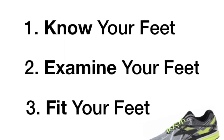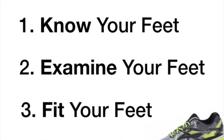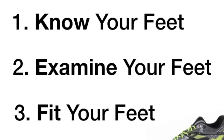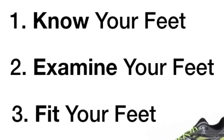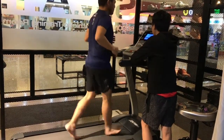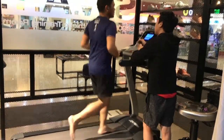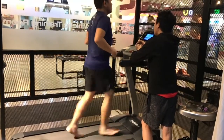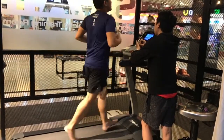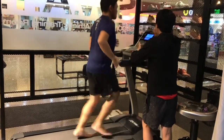So there you have it. You just have to know your feet, examine your feet, and fit your feet with the right shoes that's just right for you. So go ahead and visit the nearest running store that's near you and have yourself go through gait analysis so that you will have a precise, accurate data of what kind of feet that you have, the pattern of movement, so that it will help you decide the perfect shoes that fits you.